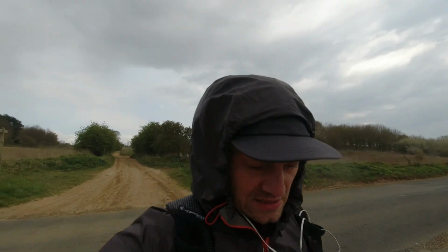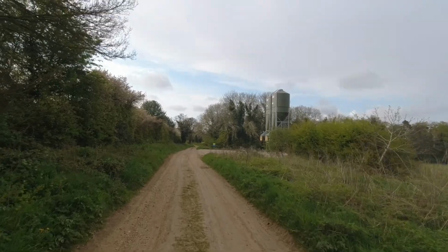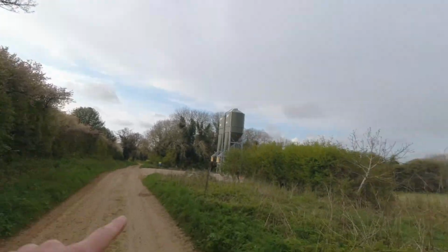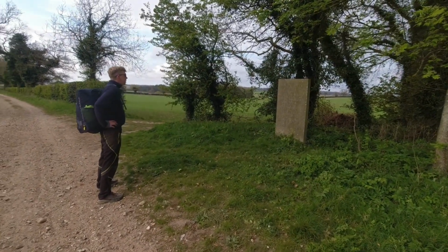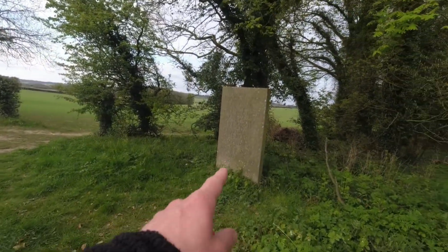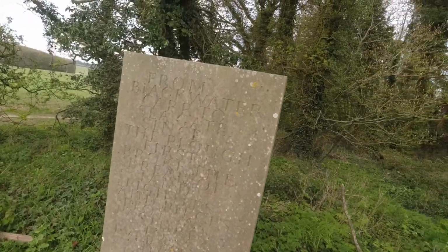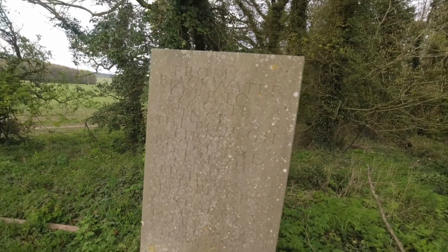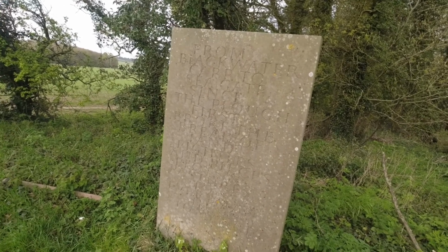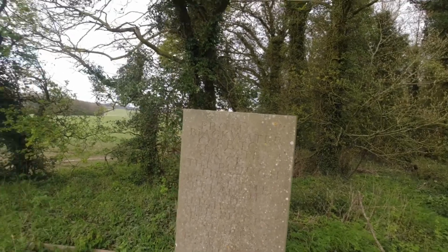Lovely. Oh, there's a car coming. Been drizzly. Okay, update, we're calling it. Stuart's found a strip of woods to the left and a road to the right, and we're going to pitch up somewhere up here. We found it, the third monument. Anyway, time to get pitched up.